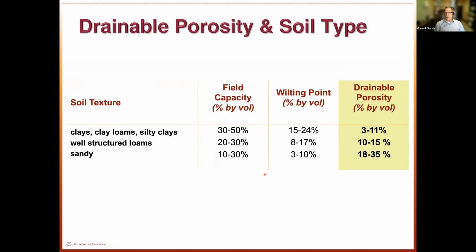And then you probably know that the available water in a soil, the plant available water, is just the opposite of drainable porosity. So your clay soils, your tight soils, will have a very high amount of plant available water, but a low drainable porosity. And the opposite is the case for a coarse texture soil, a sandier soil, where they have a low amount of available water and a high fraction of drainable water. So those two things work in opposite ways, depending on soil type.